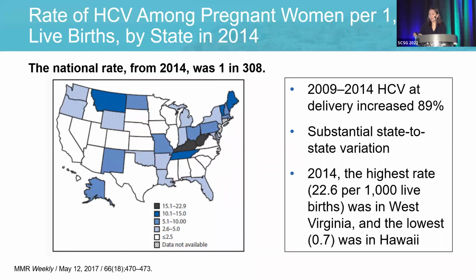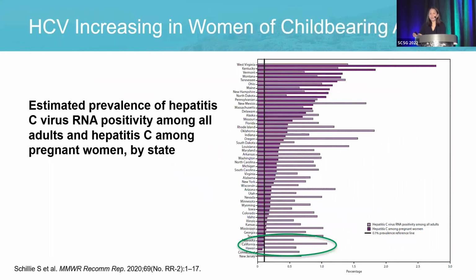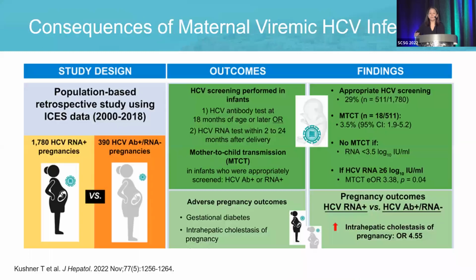We know that with the PWID phenomenon, we see this highest in states like West Virginia and Wisconsin, and the lowest in Hawaii. This is an estimated prevalence of hep C RNA positivity among pregnant women by state, and I circled California for you on the bottom. It's interesting because now they're recommending universal checking for hepatitis C antibody, but back then we only recommended it in high prevalence areas, which was considered 0.1%.